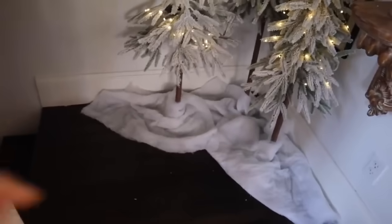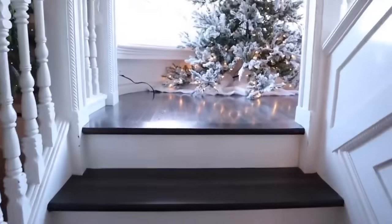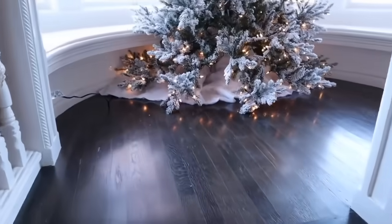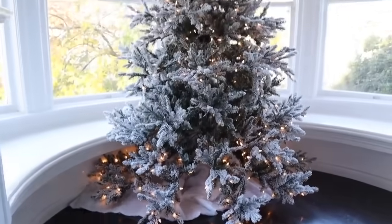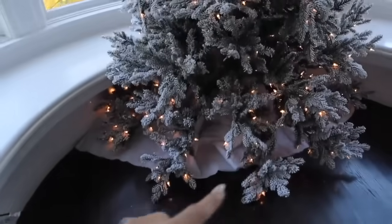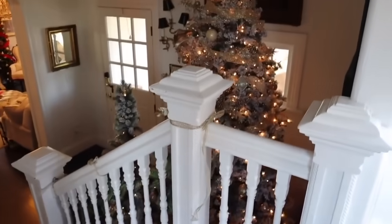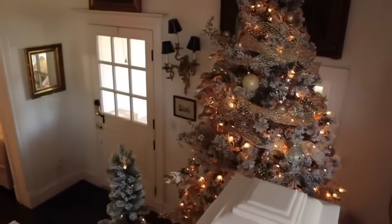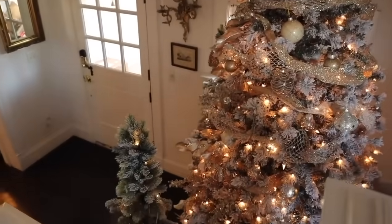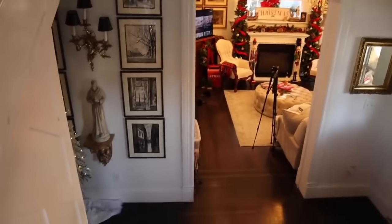So I've got snow there, and then up this stairway, we have this just very simple flock tree here. I don't plan on doing anything with this. I am going to put some more snow here. And this is what it looks like from here. And in there.